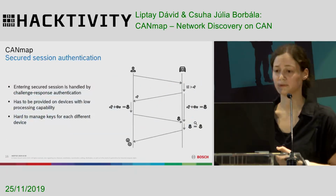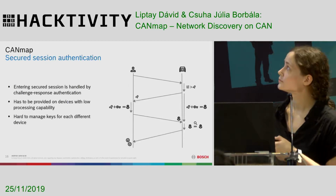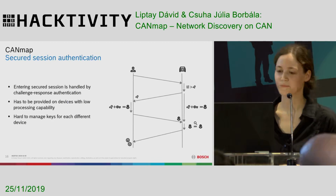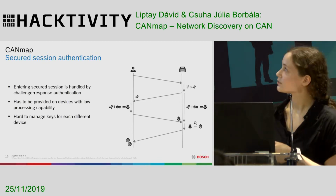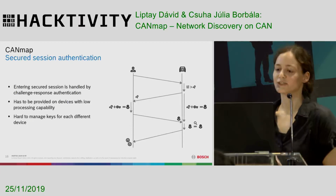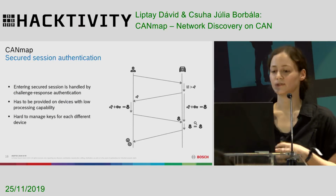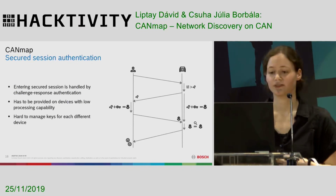We send a request to the ECU. As a response, it generates and sends back a random seed. In parallel, with a shared secret, we combine the seed into a magic value, which is our response. Sometimes this shared secret means only a bit shifting on the seed itself.